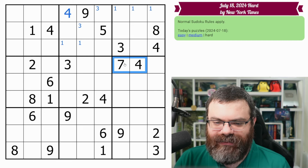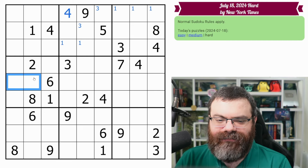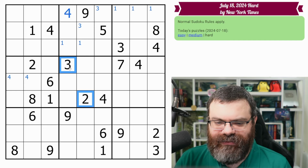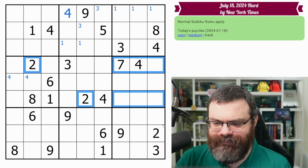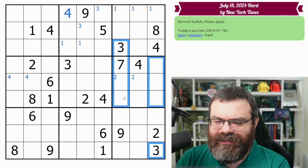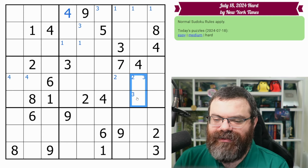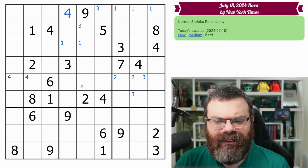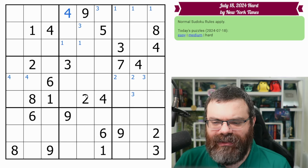So we have 4 and 7. So these two 4s look into here. There's a 4 in one of these two. And then we have 2 and 3. Okay, so two 2s look in. This 2 looks in as well. I'm noticing we have a bunch of 3s looking into this box. Unfortunately, it does just put them in one of these two, because this 3 is not placed to help out there. I thought maybe it was.